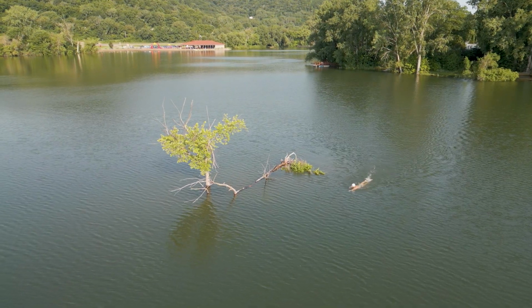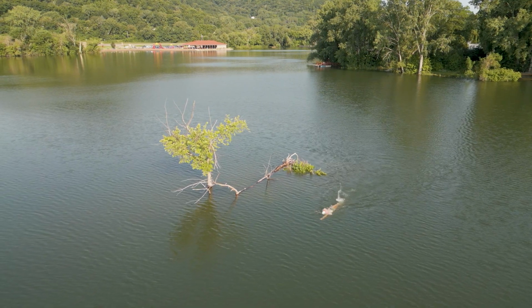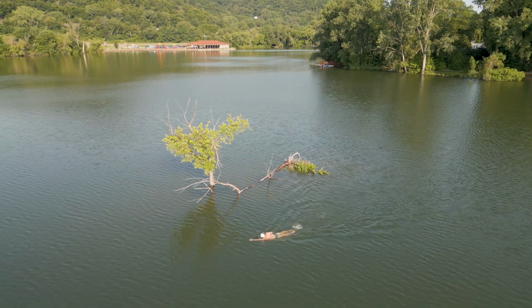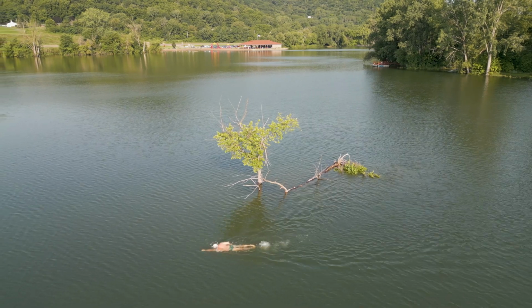Clearly, this wasn't from last night's rain, but anyway, Glenn and I swam. This turned out to be a distance of a little more than 1,700 yards, so a bit more than a mile.